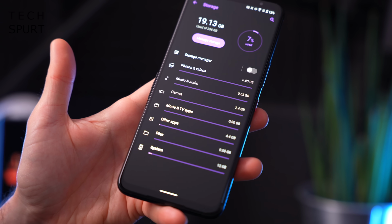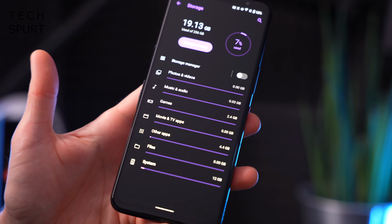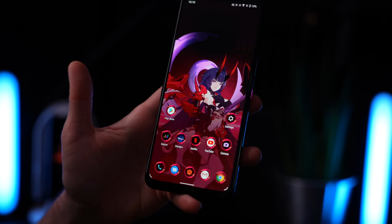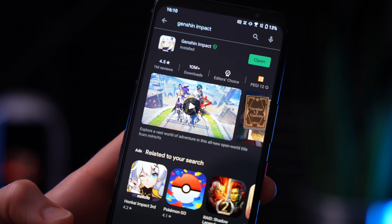As you can see, this is the 256 gig model, so plenty of space for all of your massive games, like Genshin Impact and all that good stuff. Speaking of which, let's get that little mofo downloaded, and it is UFS 3.1 as you would expect, so nice and nippy for downloading all your big files. That 121 meg file downloaded in just a handful of seconds, good stuff.